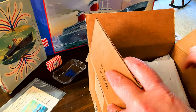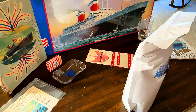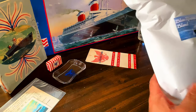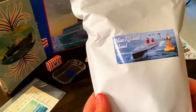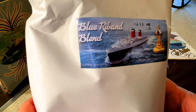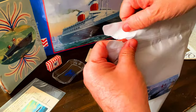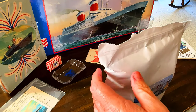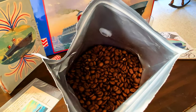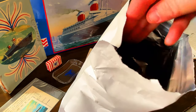So let's take a look at the actual coffee. There's a lot of coffee in here. So I'm very excited. You can see it's got the date, February 17th. Blue Riband brand coffee. Let's go ahead and open it up. Oh, that smells so good. Fellow coffee lovers, this is going to be amazing.